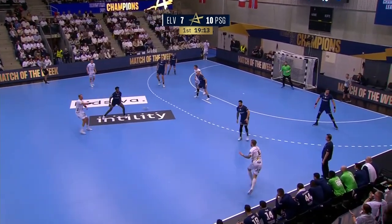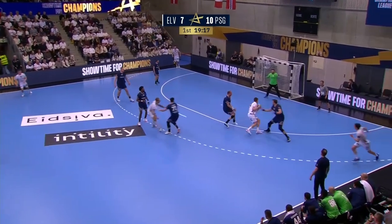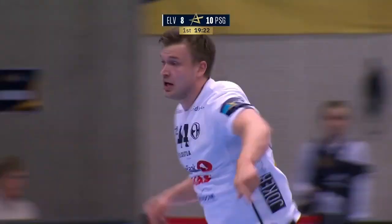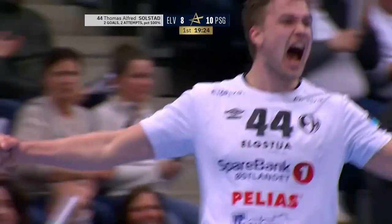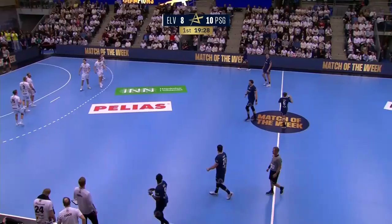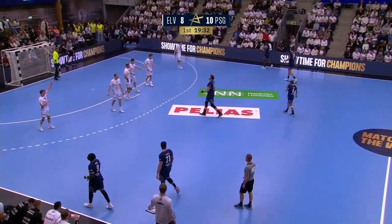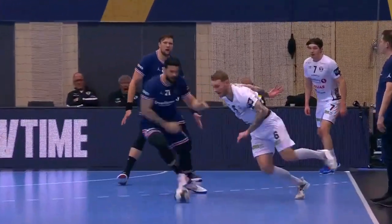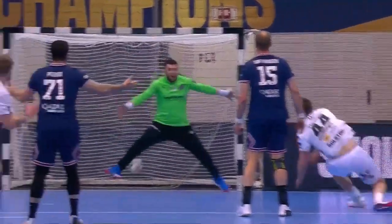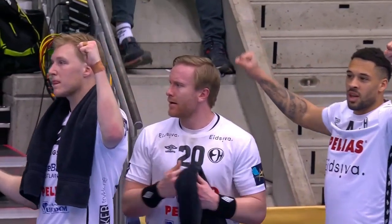Grundahl, finger in. Moen tries to beat his man again into the line. Good movement by Solstad. Bounces that one through the keeper. And it's another one from the line. It's phenomenal stuff. Six out of Elverum's eight goals so far coming from the line position. Goal number two for Thomas Solstad. And four before that from Andre Linger. Well, if it ain't broke, don't fix it.